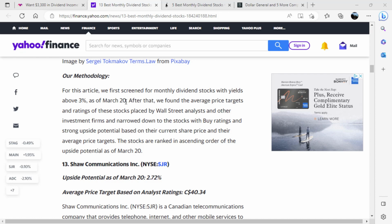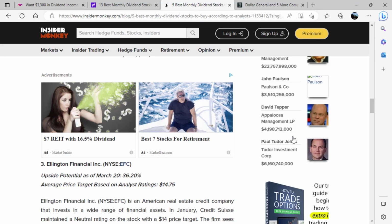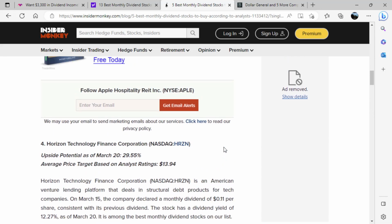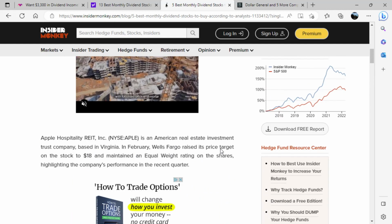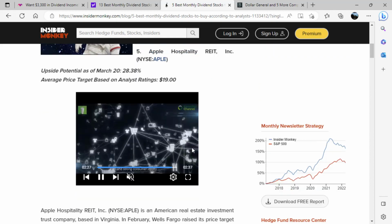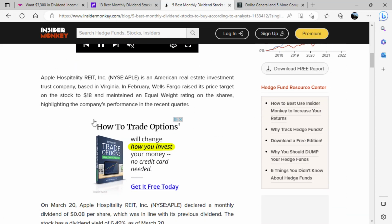I'm going to show you how to take the top 5 and analyze them pretty quickly in the VectorVest program. So again, they have 13 listed here. Part of the article was you can click and get to the top 5 of them, and it begins here. Again, I'm not going to scroll through all of these. What I've done is created a watch list in the VectorVest program so that we can go in and give a quick analysis on these stocks.